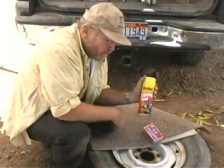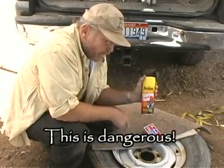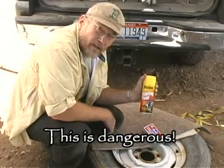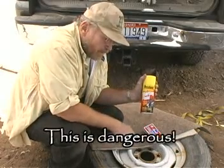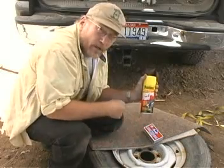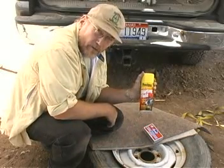But how do you use it in here? What I'm going to do is spray a small amount of it inside the tire. Then I'm going to toss a match at it and get the heck out of the way. Hopefully what will happen is it'll ignite the gas inside and that'll blow the tire right up onto the rim. Let's give it a shot.